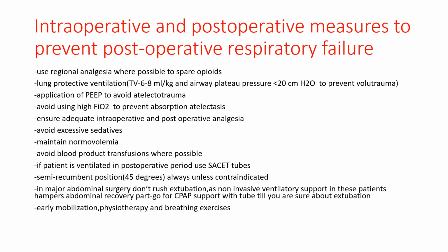Intraoperative and postoperative measures to prevent postoperative respiratory failure. Use regional analgesia where possible to spare opioids. So use epidurals. Lung protective ventilation. Tidal volume 6 to 8 ml per kg, and plateau pressures of airway on ventilator should actually be less than 30 centimeters of water to prevent any volutrauma. Application of PEEP to avoid atelectrauma.